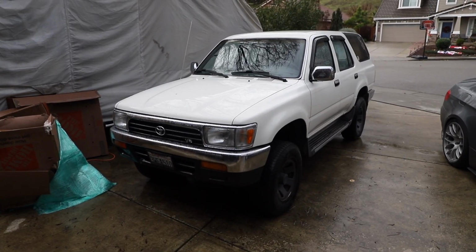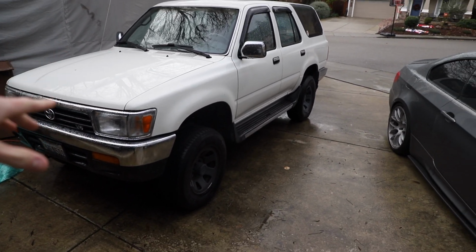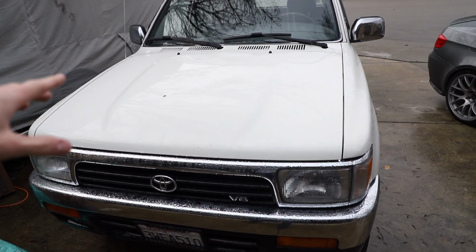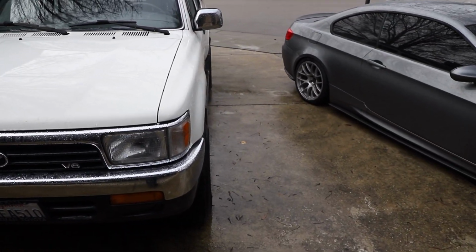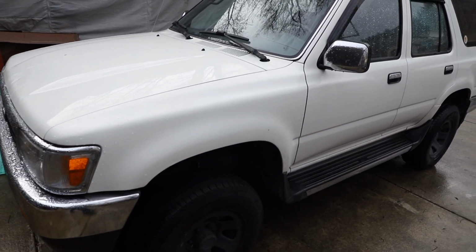I'm super new to these things, so I don't really know much. My uncle actually used to have one of these, basically the same spec, white with the manual 4-wheel drive, and it was also a second gen. This is also with the V6, so this has the 3-liter, not the 22RE or whatever the 4-cylinder is in the 4-cylinder model. What's funny is every time I get a vehicle, I've never really given you a proper walk around. I'll do it on this one, so let's check it out.